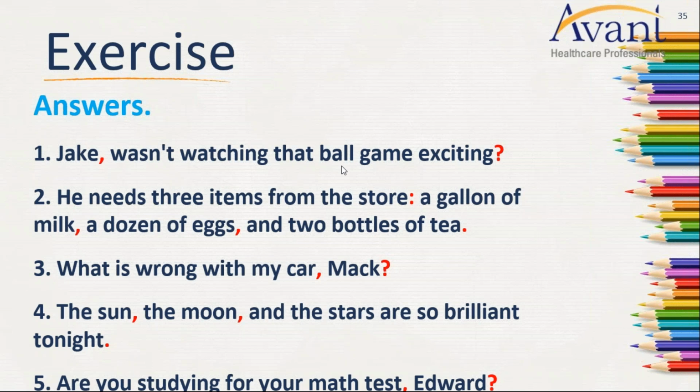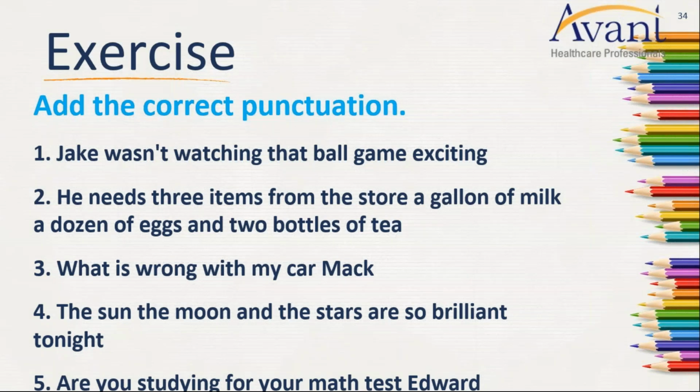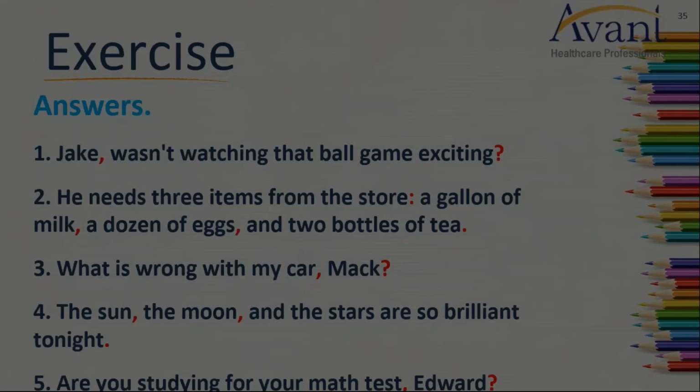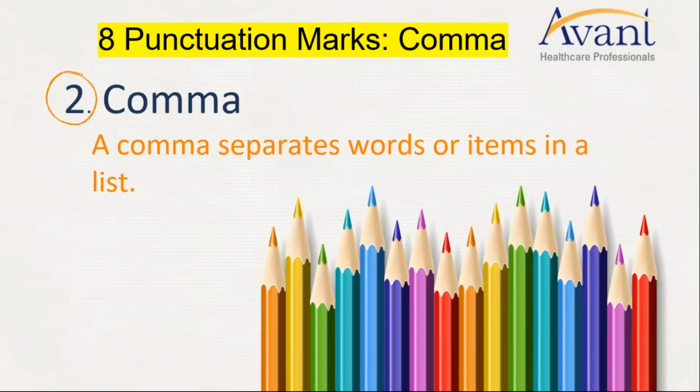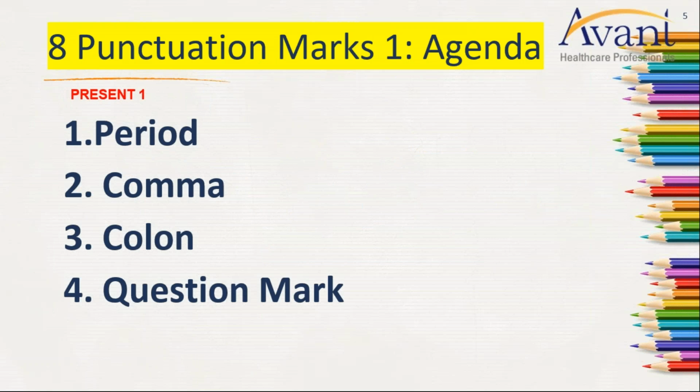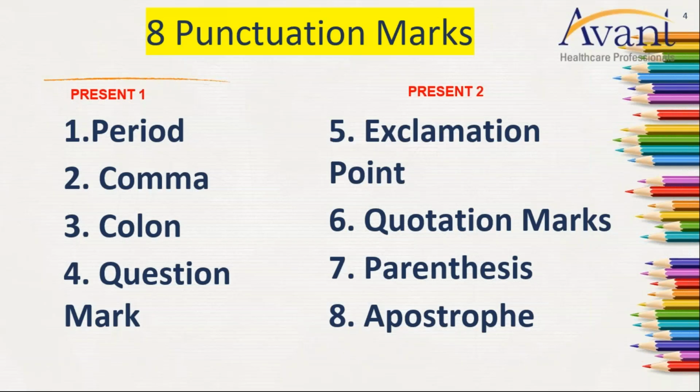Okay, so that is our presentation for today. So today we looked at the period, the comma, the colon, and the question mark. This is the first presentation for the punctuation marks, and stay tuned for the second presentation, where we review the exclamation point, the quotation marks, parentheses, and apostrophe.